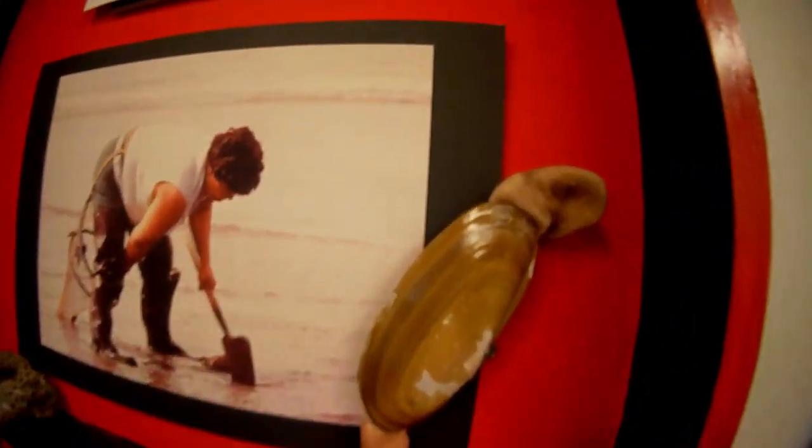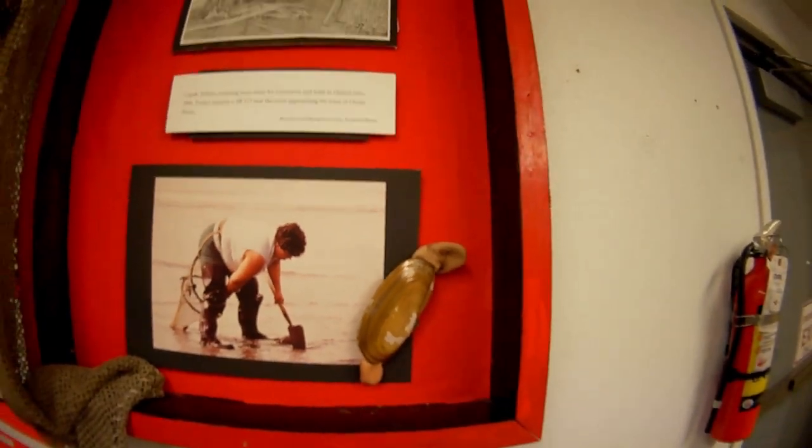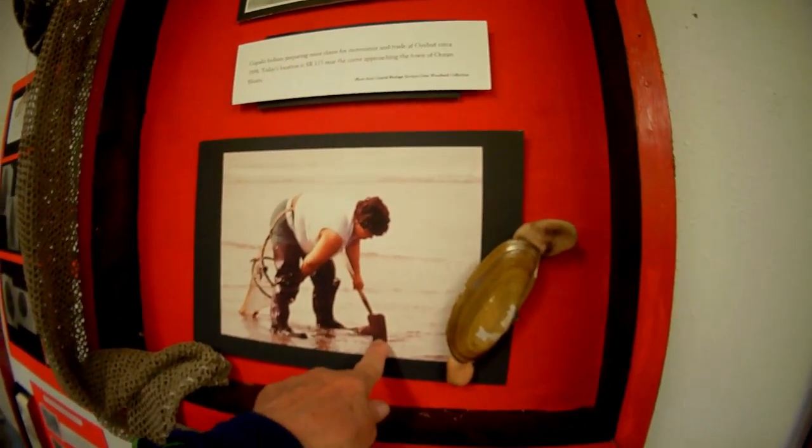A gooey duck, whoa! And see, when you're out on the beach, you dig them with the clam shovel.